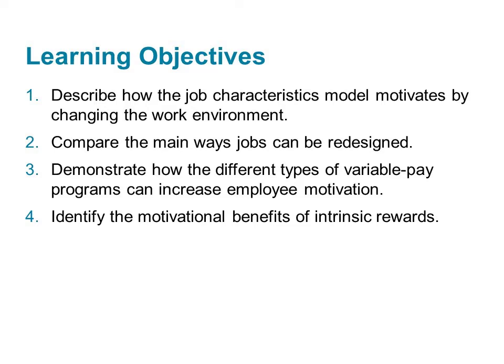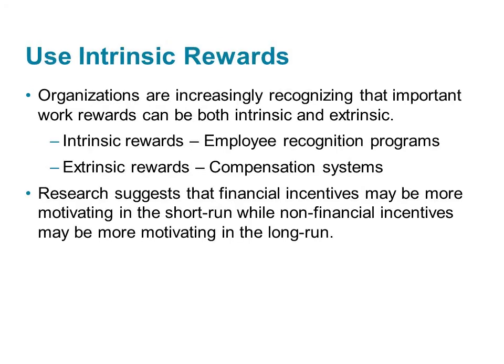Compare the main ways that jobs can be redesigned, demonstrate how the different types of variable pay programs can increase motivation, and identify the motivational benefits of intrinsic rewards. The first principle is to use intrinsic rewards whenever possible.